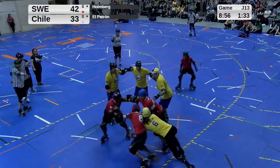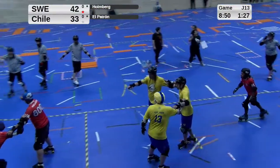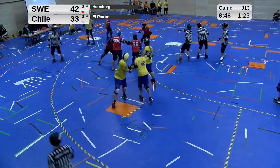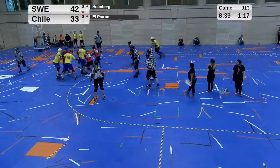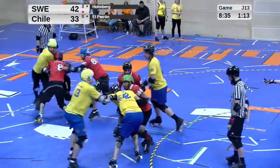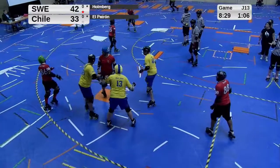Not only does he have the pullback on Holmberg, but also managed to pull an illegal re-entry penalty at the same time. Yeah, Tobias Nilsson there making the mistake in entering in front of the opposition skater. He moved so quickly though, it was hard for you to be able to retract what you'd just done. Yeah. Good offense here coming from Mechanica, looking very strong in the Chilean pack. El Patron is stuck in there though. Offense coming from every direction.